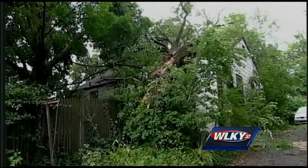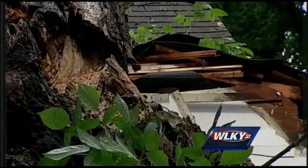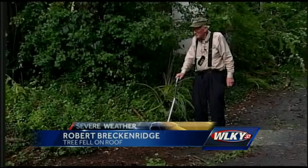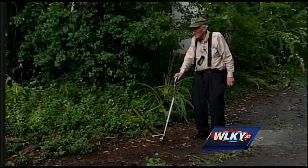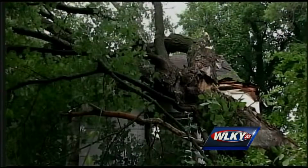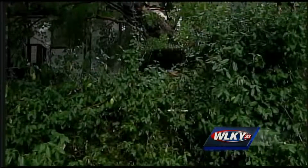In Jeffersontown, a tree that had been around for decades snapped in half onto a roof on Maple Road. I think lightning must have struck that thing up there because we didn't have any wind and all of a sudden it fell on the roof. Robert Breckenridge says he isn't sure how much the damage is going to cost, but thinks it could have been a lot more. I don't know what kept the house from completely collapsing because this tree is gigantic.